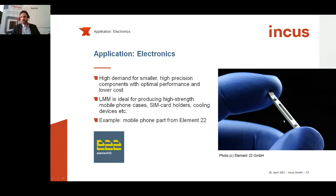Here the SIM card would be inserted in the mobile phone device, and this part and all of the parts you've seen before are done without any surface processing. So the surface is as sintered, and I find it really interesting to compare the texture of the glove with the texture of the sintered part itself. Here we have a development partner, Element 22 from Northern Germany, with whom we printed this part.